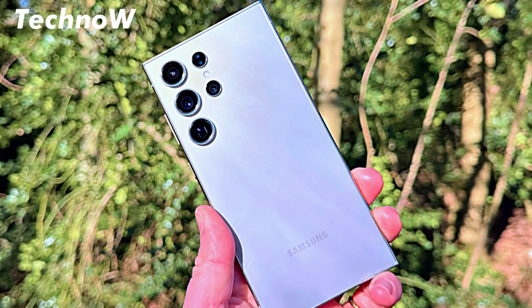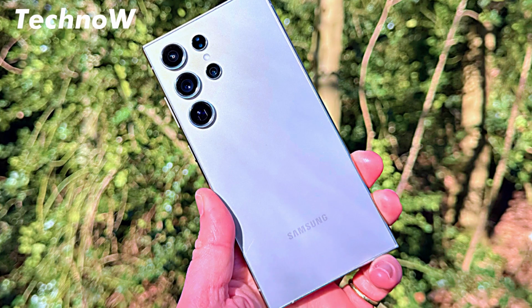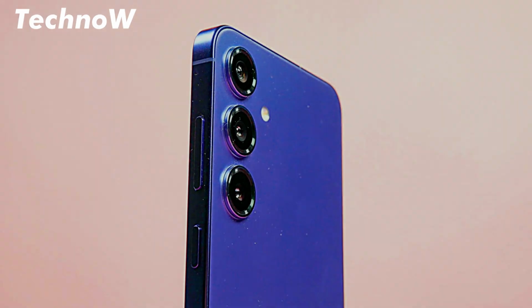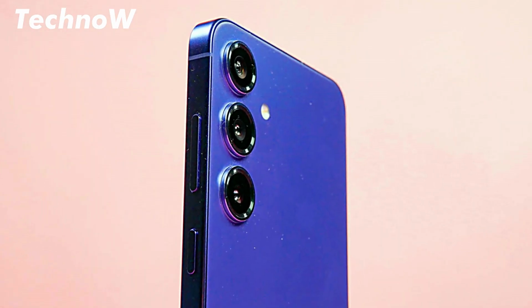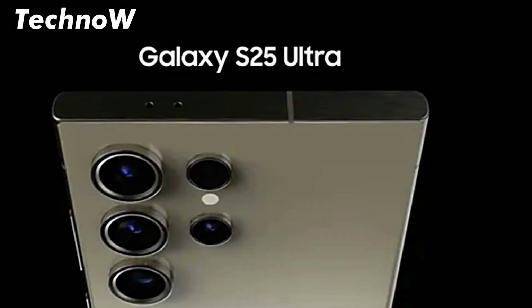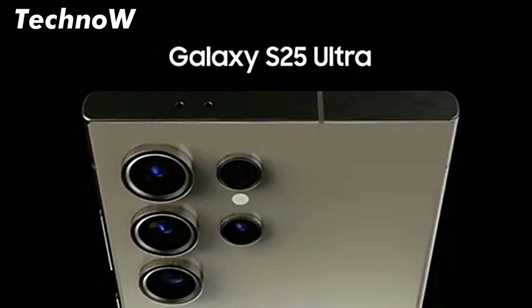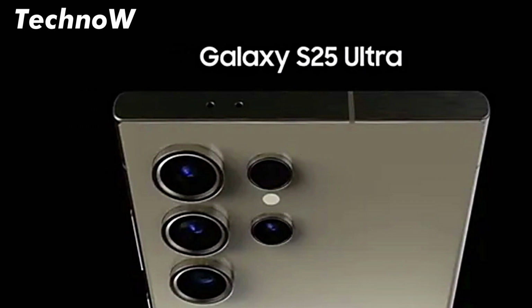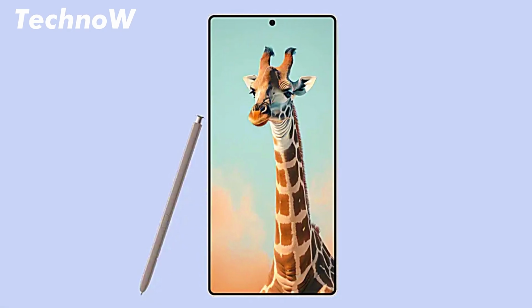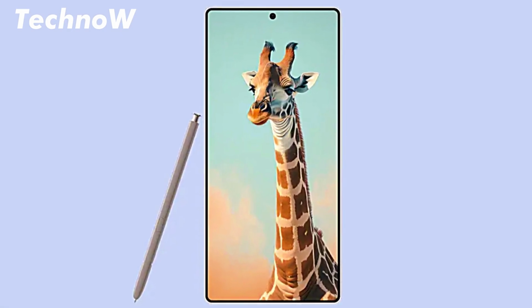displays. In terms of cameras, the S25 Ultra could take things to the next level, with reports suggesting a 50MP ultra-wide lens, and the potential for a new telephoto lens with variable zoom capabilities, offering smoother video capture. As for the main sensor, the 200MP camera could be further refined, continuing Samsung's push to challenge Apple's camera superiority.